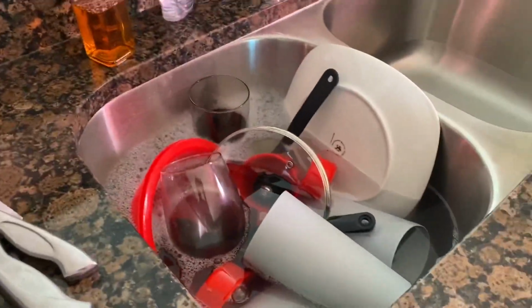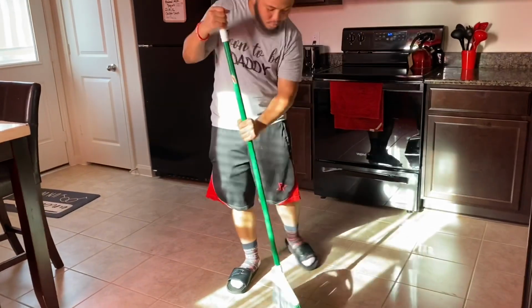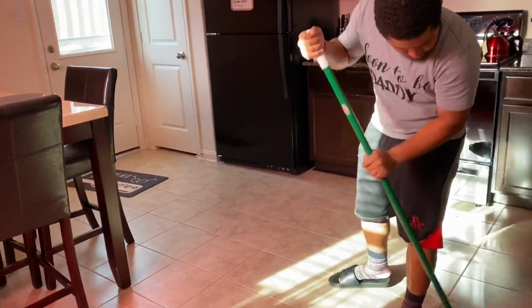So here is the aftermath of dinner for today, and my husband decided to clean the kitchen. So that's honestly the end of my cleaning routine.